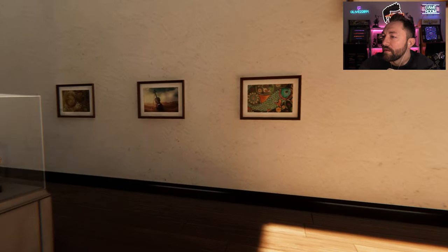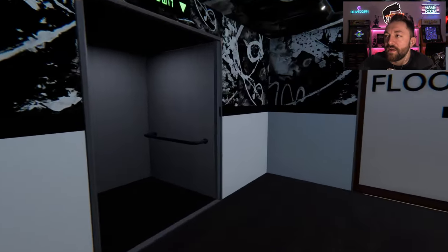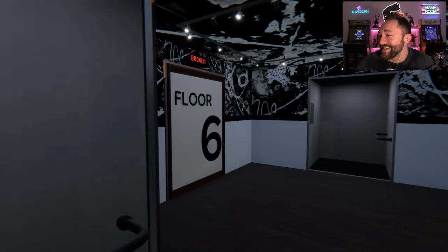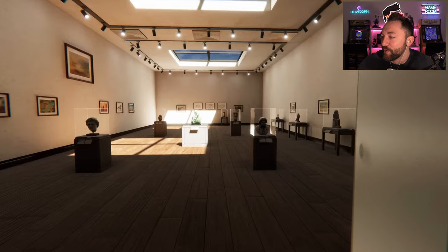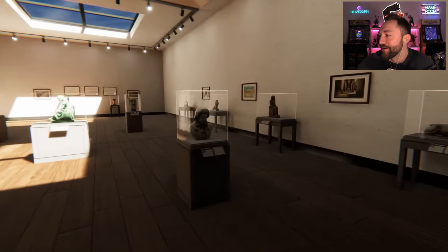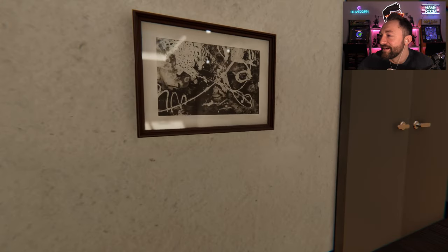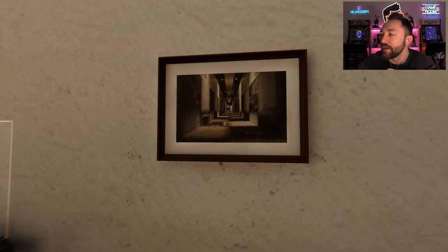Okay. Again, no anomaly. I feel like the anomalies are... Jesus, this door scares the crap out of me. Get out of here. All right, hopefully we go down to floor 6. Wait, I closed my eyes. It's the worst timing to close my eyes. What was that? Someone scared me in the room. They went boo. Scared me so bad. This game is just trolling me. It's like, you get no anomalies, but we're gonna scare the crap out of you with random things.